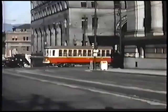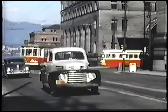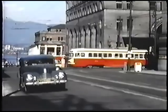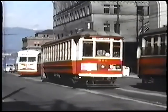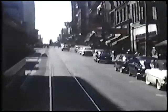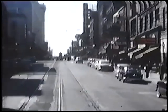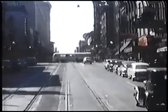So we're now on Hastings Street at Granville, and now see one of the Fairview cars turning from Hastings to southbound Granville and followed by a Kitsilano PCC car. This now, of course, is a transit mall. The Granville Mall extends from Hastings right through to Nelson Street and is dedicated to transit vehicles only. And so that is just a brief view of the Fairview Beltline.